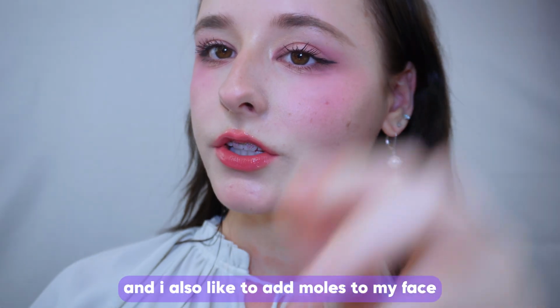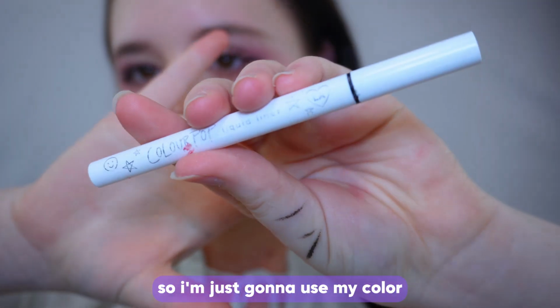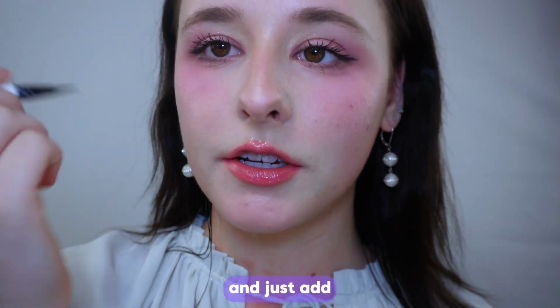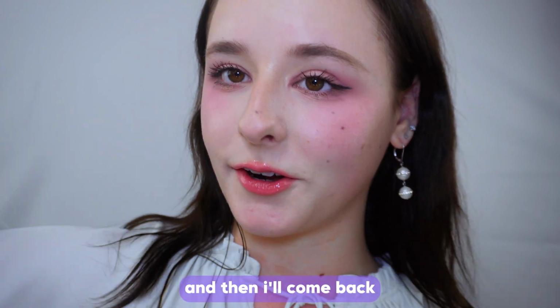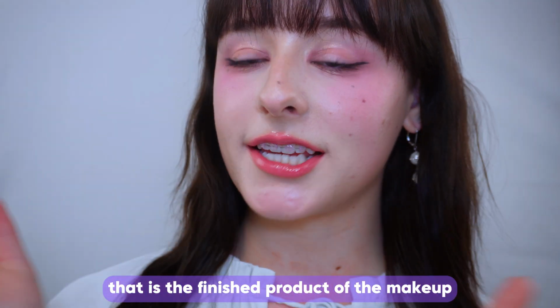Especially up here. And I also like to add moles to my face, so I'm just going to use my ColourPop eyeliner from earlier and just add them. And this is the finished makeup. I'm going to go ahead and take out my bangs and then I'll come back. That is the finished product of the makeup.